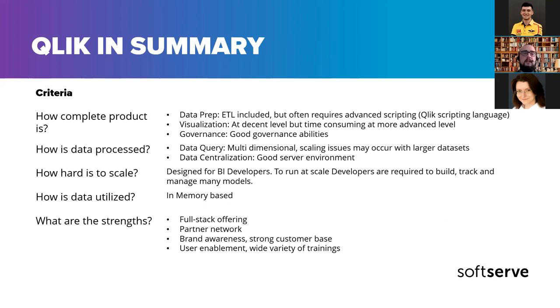I believe that Qlik is more suited for BI developers. It has its own scripting language, so the entry point is a little bit higher for, let's say, business users, and it may require more skill with advanced visualization. Yeah, so I believe that this tool definitely plays better with developers.